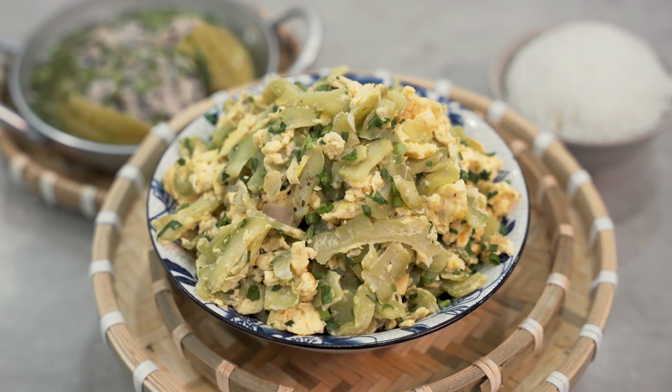I don't remember when I first tried bitter melon, but I know I didn't love it. I know I didn't hate it, but I know I didn't love it. And I know the first time I tried this style, that was to me, I thought the best style. And I thought the easiest style for most people to try it, because it's just very subtle.